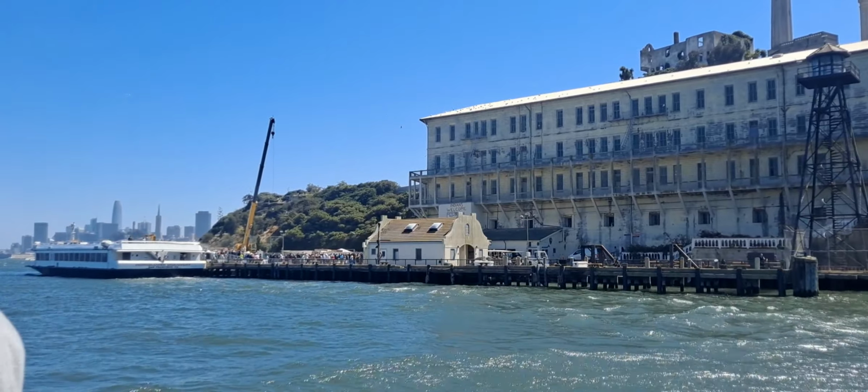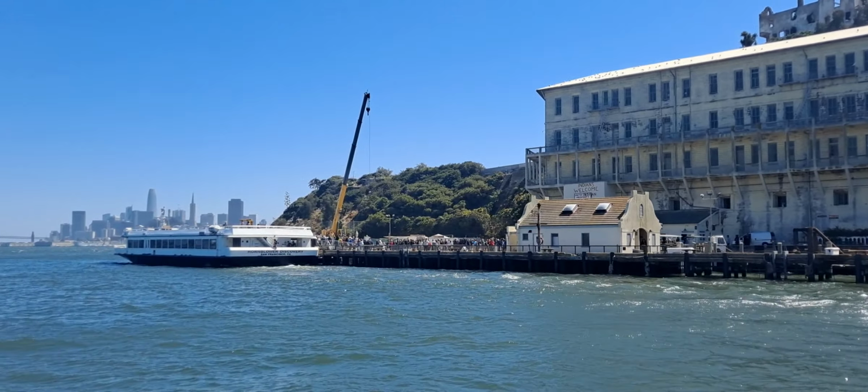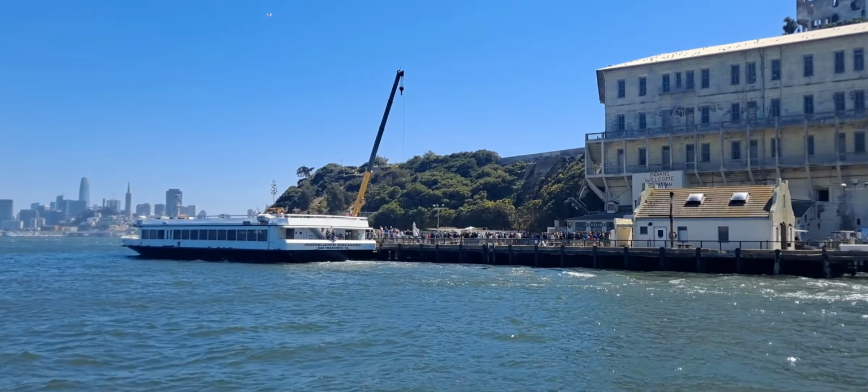The white building to our right with the archways, that's the Sally Port. The Sally Port's a fancy name for a heavily fortified gate. A drawbridge would lower down, and it's how you got on and off the island. That's the oldest building still standing on Alcatraz from the Civil War era.